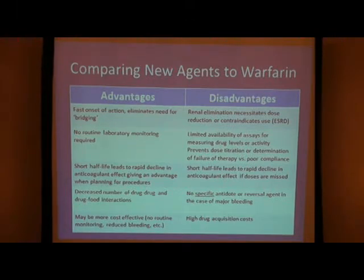But before we talk about each agent individually, I think there are some general advantages and disadvantages as a group between the new agents and our standby warfarin. So some advantages I see is that these agents have a very fast onset of action, so it eliminates a need for bridging that we see with traditional warfarin therapy, which is great. There's no routine lab monitoring that's required, so we don't have to check an INR, and it's an easier thing for our patients to do, potentially. They do have fairly short half-lives, which can be great, with rapid decline in effect if you need to go to a planned procedure or surgery. You don't have to wait several days.